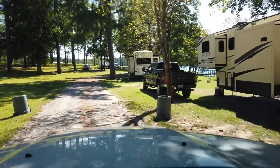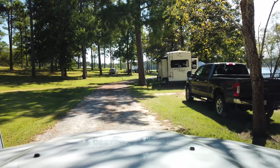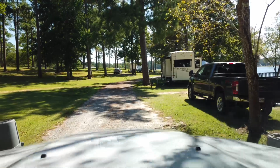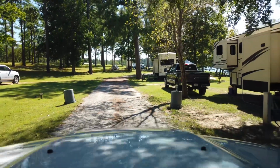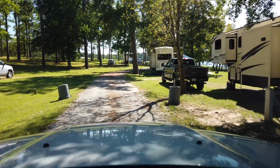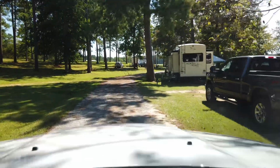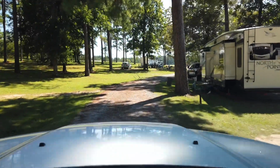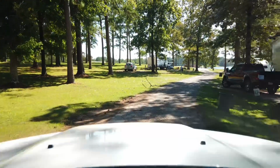Yes, looks like this pull through, you could pull in, and what site is that? Oh my goodness. I don't see a number. The next time we come here, we're gonna stay in one of these sites. Hold on. 104. Look at that. The awning opens to the water. You have a sunset. Man, I wasn't thinking about that when we were reserving. Beautiful grassy area between your camper and the water. Look, they have shade on theirs. Sure do. Nice. That's really 105.